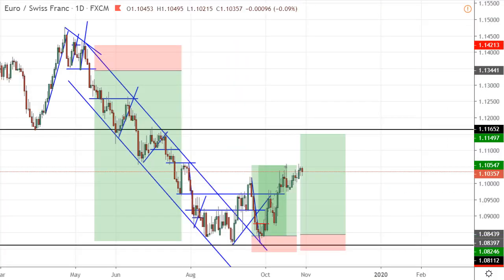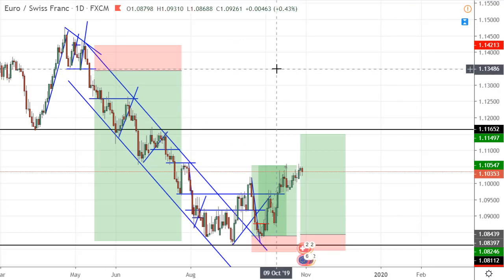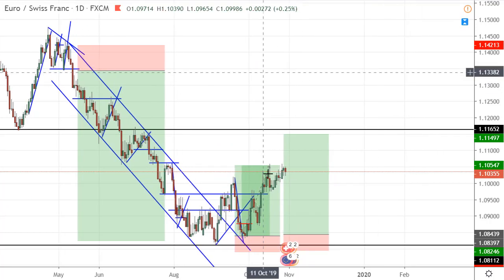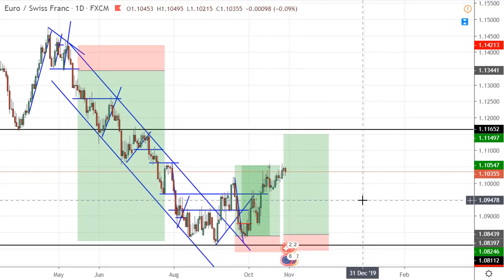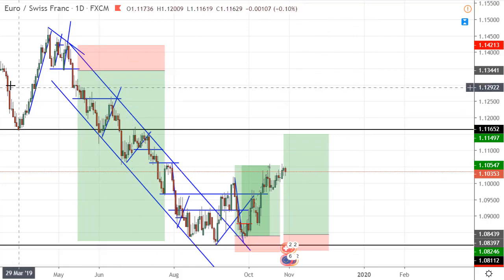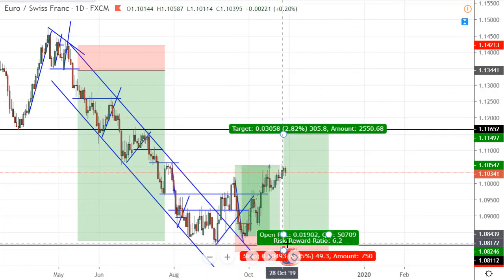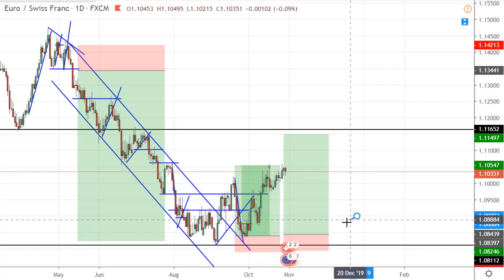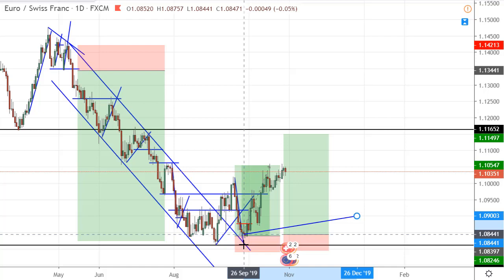Okay. Euro, Swiss franc, yes, some opportunities are on. First take profits could have been made, and we are now moving into our second move. We can trade this a lot. I really like the price action, as you can see. Yeah, I would like this to connect down here.